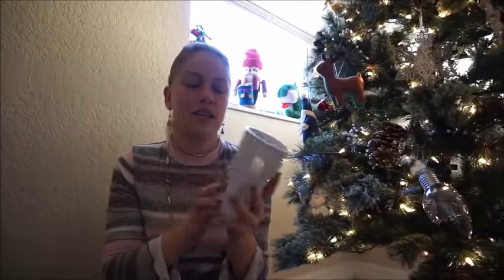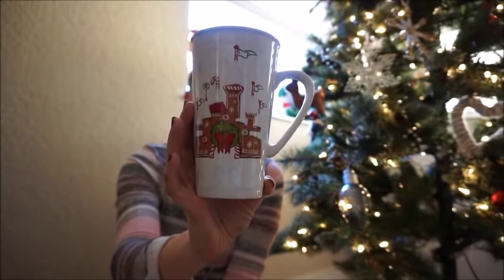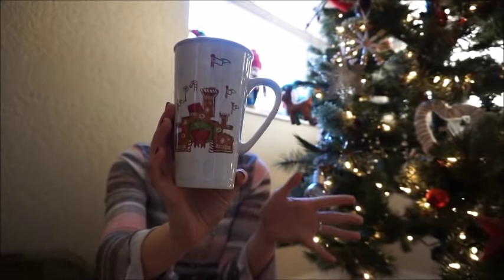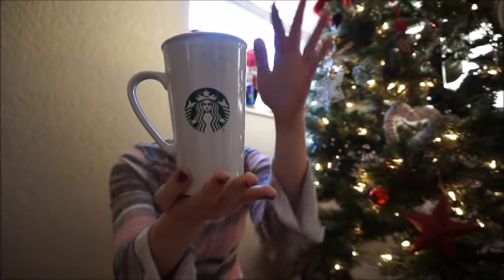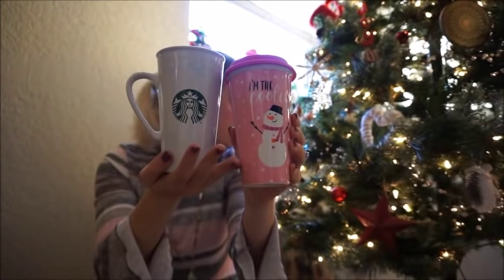Our next one I did get at the Character Warehouse last year. This is the Gingerbread Castle at Magic Kingdom, and it is a Starbucks mug. Now, I want your guys' opinion down below. I've heard, you know, kind of both sides of the story. I've heard that this originally came with a rubber topper, like the snowman one did.